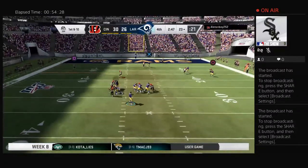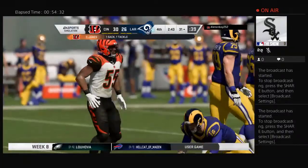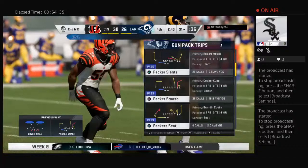Now a first down throw. Gone. Under pressure, and he'll go down. Sacked back at the 31.